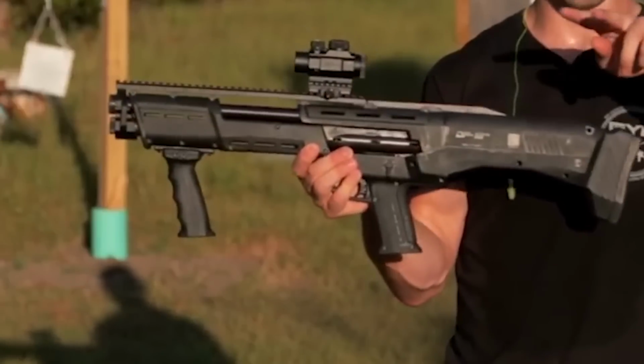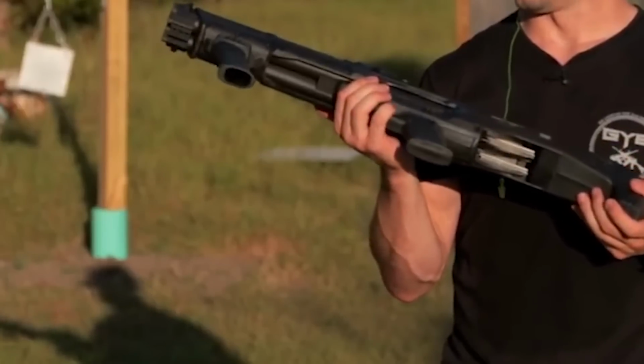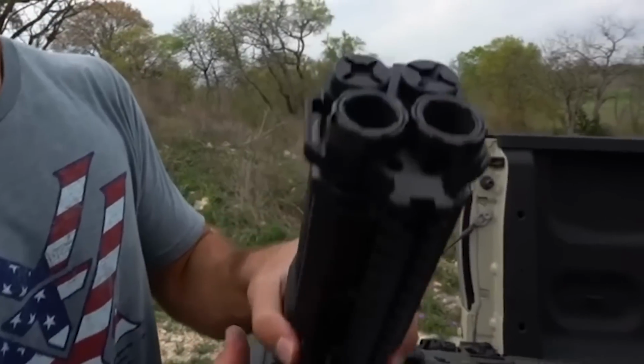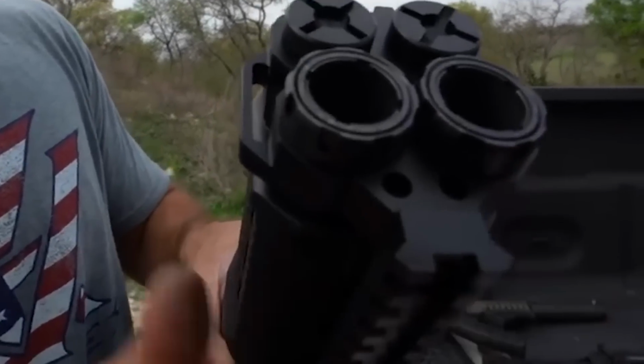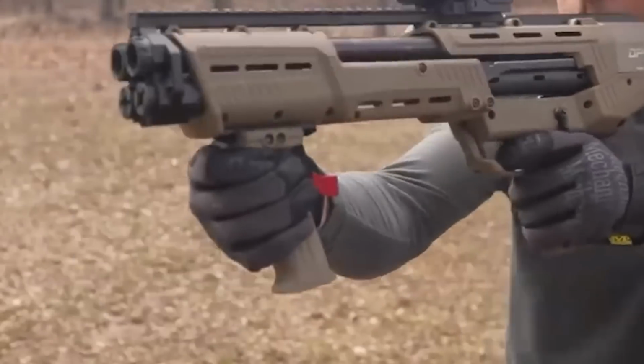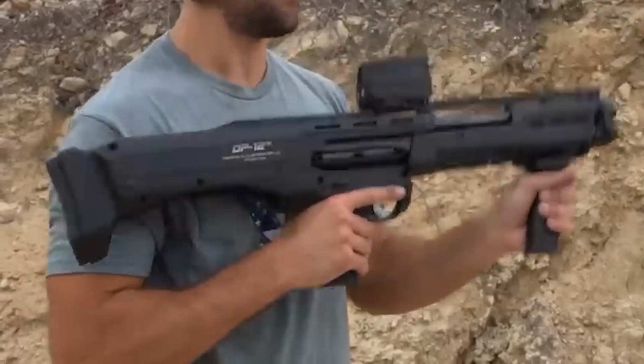In terms of recoil management, the DP12 is equipped with a built-in recoil reduction system. This system helps mitigate felt recoil, making the shotgun more comfortable to shoot and allowing for faster target reacquisition. The recoil reduction system is particularly beneficial when firing high-powered loads or during extended shooting sessions.